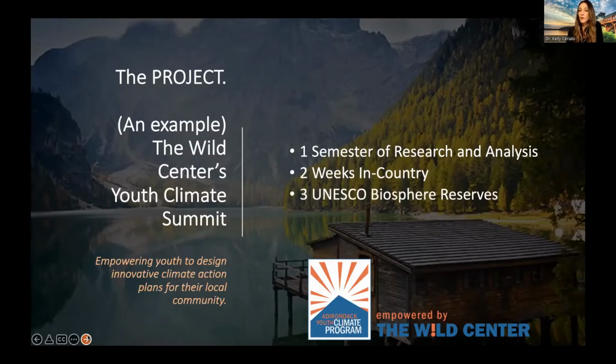And typically we work with 3 UNESCO Biosphere reserves. So we work with the one in our local community in New York and Vermont, the Champlain Adirondack. And then we also work with ones in Italy or South Africa. Most recently, we're working with 2 in Italy, the Tuscan-Emilian Apennine Biosphere Reserve, and then also the Ledro Alps and Giudicaria Biosphere Reserve. And at the end of it, the students earn 4 credits for it, but they have a life-changing experience to show from it.